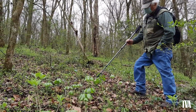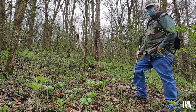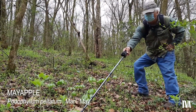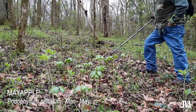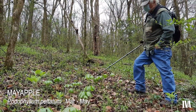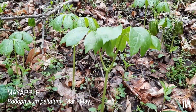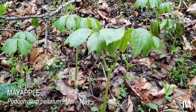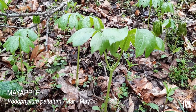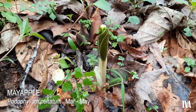This is another one of our common woodland wildflowers. This one is mayapple. Some of the plants only have 1 leaf, and then you'll see there's some that have 2 leaves. The stem comes up, there's a fork, and there's 2 leaves. If you look at the ones that have 2 leaves, in the center you see a little stalk, and it's not open. This is the immature flower. So later on it will open up.